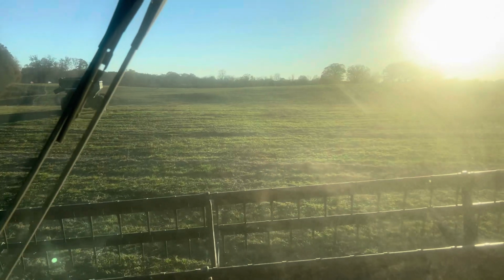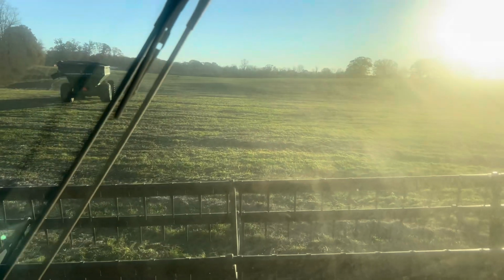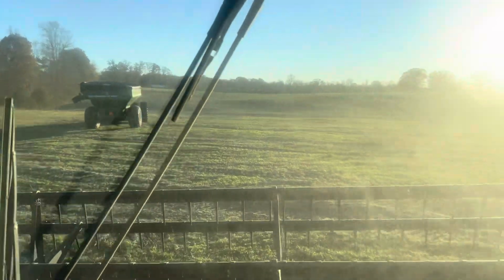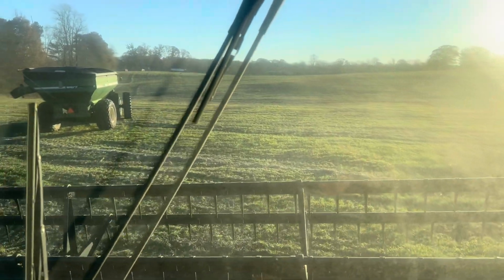Finally got this field done. A little over, well, right around 3 days. I'm not going to empty on him. I am full. Barely made it. But ain't no need of unloading on him and then on the truck. Got 90 acres left to go. So we'll probably bring in on some of that.